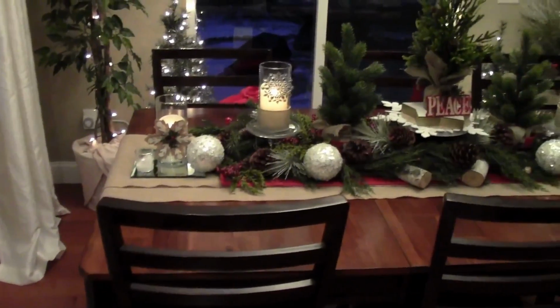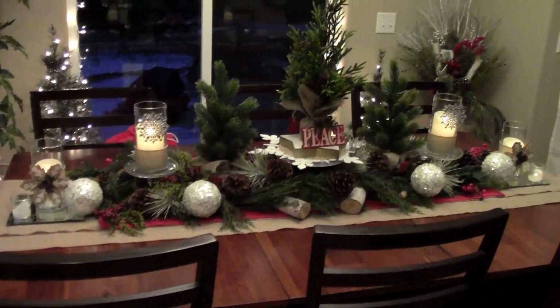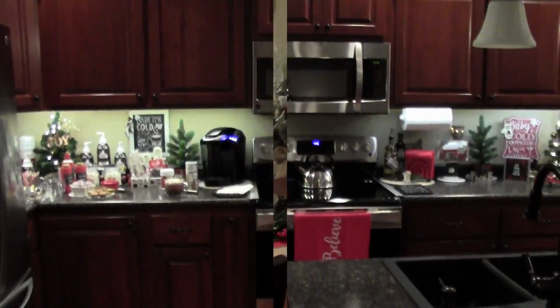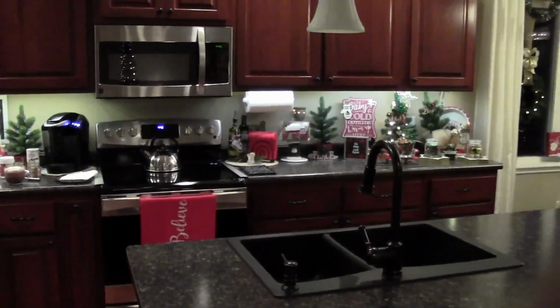And one last look at the dining room table, you guys. All right, you guys, I'm going to try to give you a little panoramic view here, if you will.